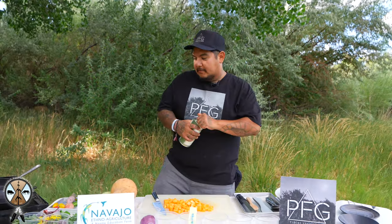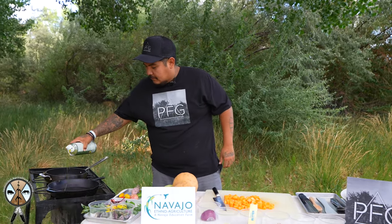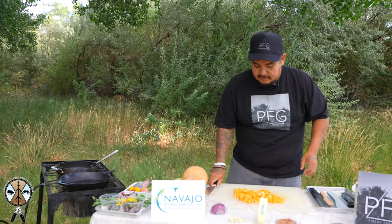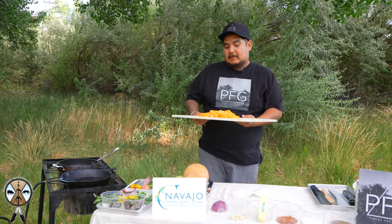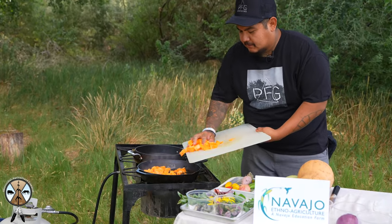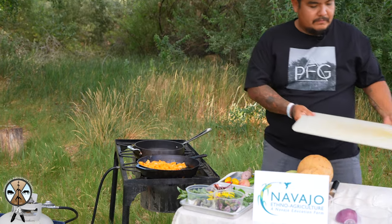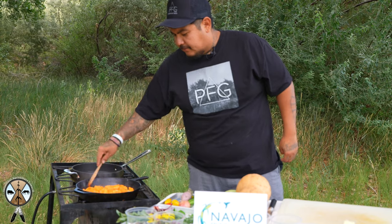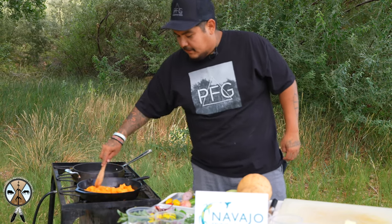So I have some olive oil here. Get it going in a hot pan. Make sure your pan is hot. You don't want to put anything cold into a cold pan because you're not cooking yet. So we'll get that going here. We're just gonna let that brown, and before it gets too soft, we're gonna start cooking the ground beef as well and mix it all together.